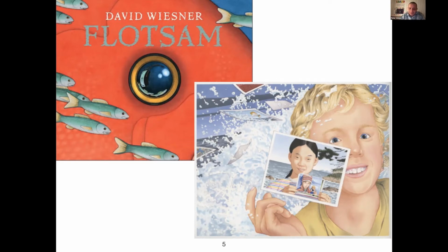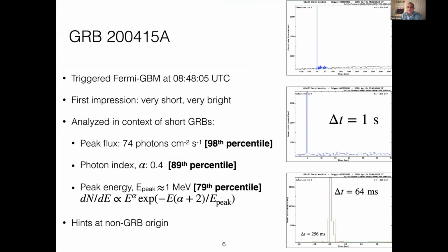So back to the beginning of the 20th century. So that reminded me how to present this event. So we can go from very large timescales down to very short timescales. So it triggered Fermi at 8:48 UTC, and so you can see here the first.